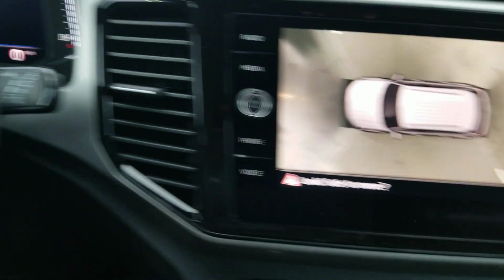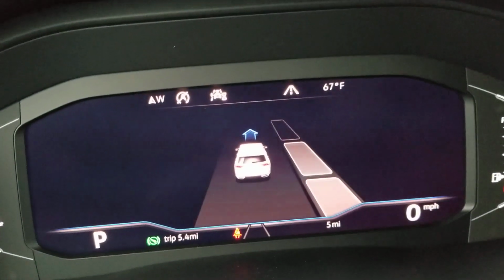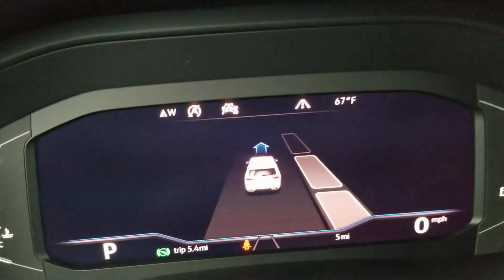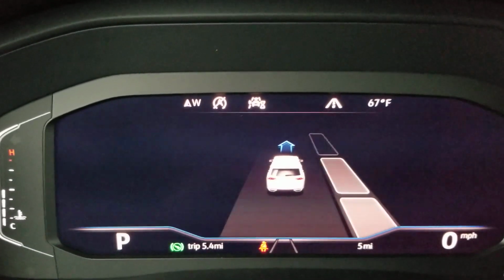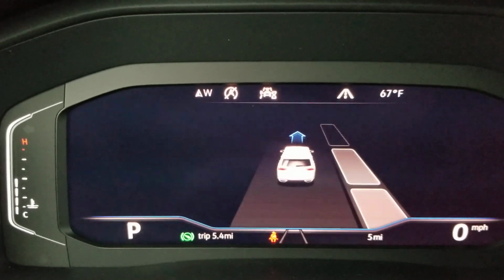I do also have something called Park Assist. Park Assist is only on the SEL Premium R line and SEL Premium units. It controls the steering, and you control the gas, the gear, and the brake. I said that wrong. It's been a long day, guys. So you can adjust that as well.